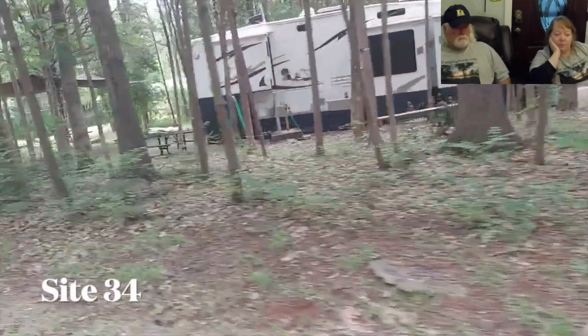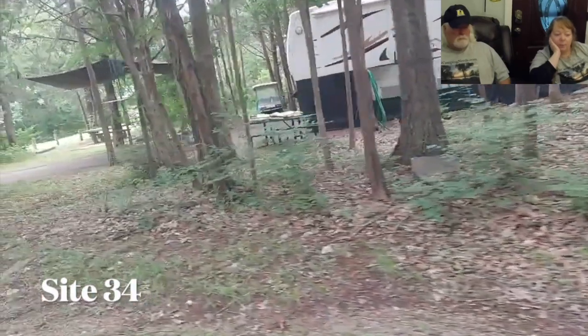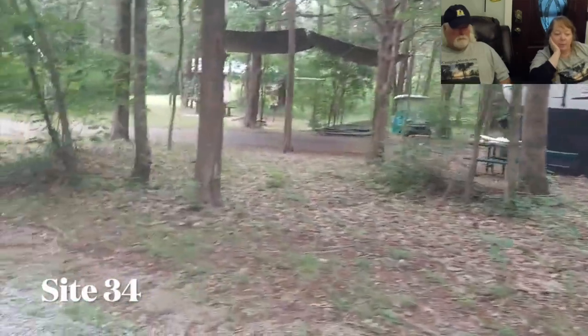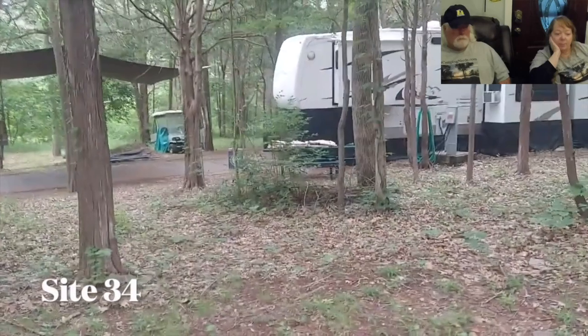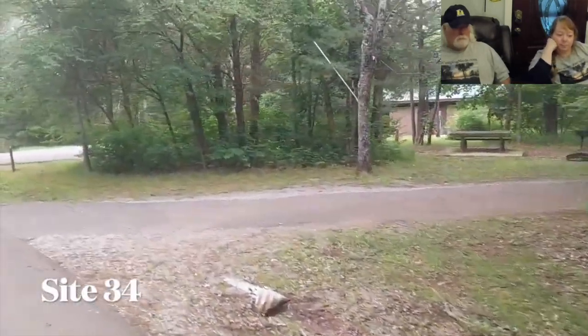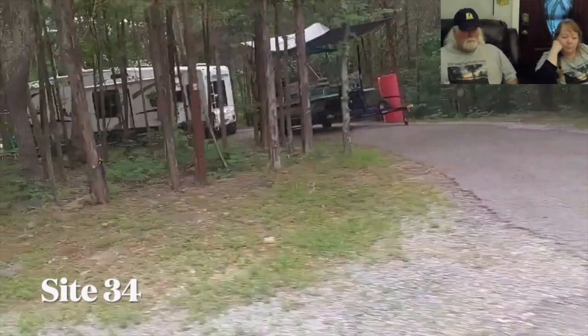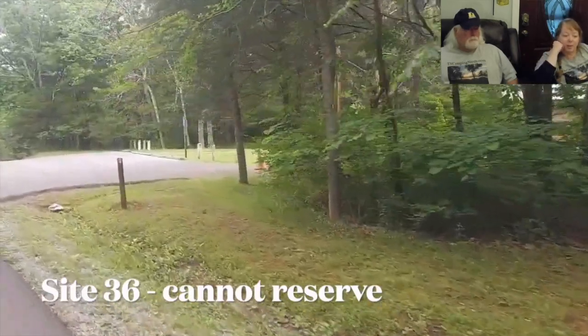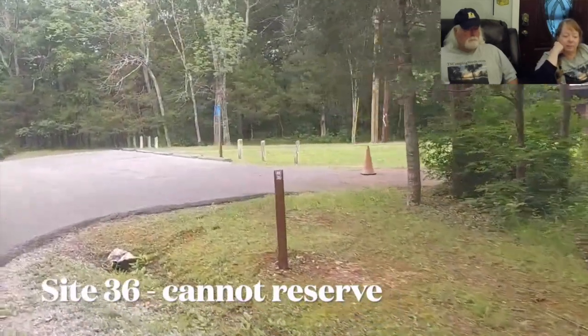As you can see, a lot of these sites are pull through, and they do mention that when you go and look at the amenities on each spot on the website. Site number 1 was not a pull through. We didn't have any trouble getting in or out of it.